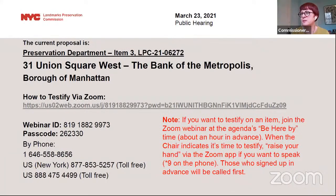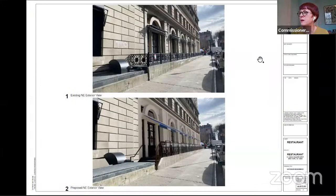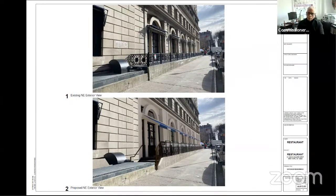So I think that what they've done is fairly unobtrusive actually. And I think using the glass is a good idea to give that solidity without making it a visual obstruction, even though, like Julie said, it renders more translucent than it probably will be in reality. So I can find this application to be appropriate as is.